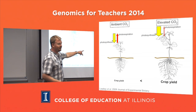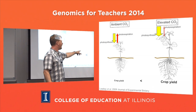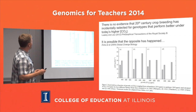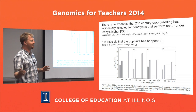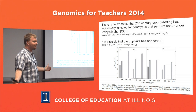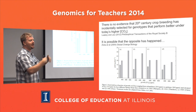So the bottom line here is high CO2 can be a silver lining to climate change, if you like. It's unfortunately not as thick a silver lining as we would like it to be. And we've been quite interested in whether maybe we've been accidentally improving the situation as we've gone through, because crop breeders are out there every year growing lots of different varieties of crops, crossing lots of different varieties of crops, getting novel combinations, and then picking the best ones.